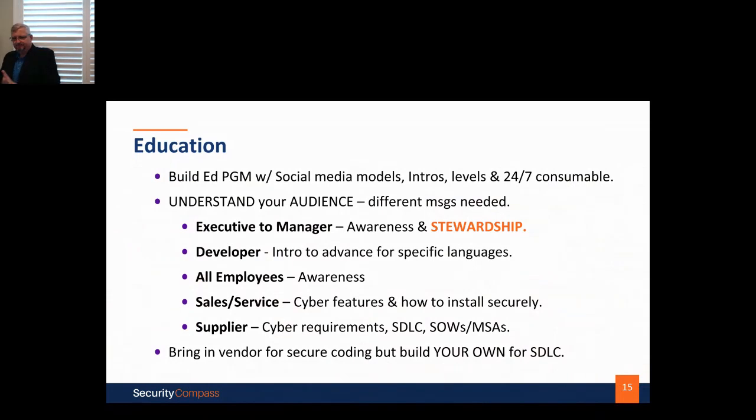Which leads me into education. And education is the cornerstone of great software security, right? It is the very nature of how you get a large body of people doing the right thing at the right time and making sure it's sustainable, right? So build your education program with social media models, right? I talked early on about the challenges we all face now, work from home and ubiquitous connectivity, right? You need to think about the social media models that are out there. Make sure your education systems and content are actually accessible through those systems so people can consume them 24/7, right?